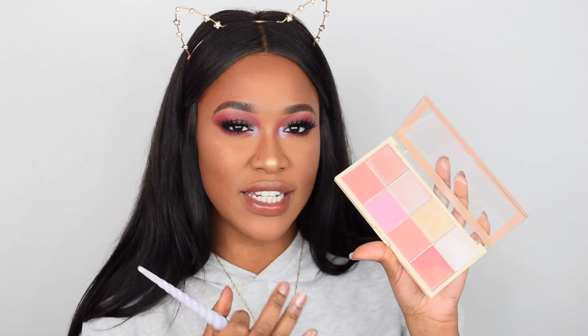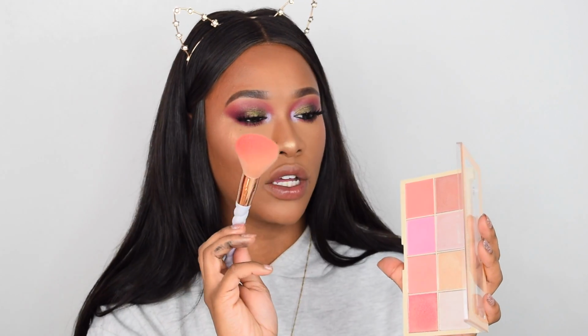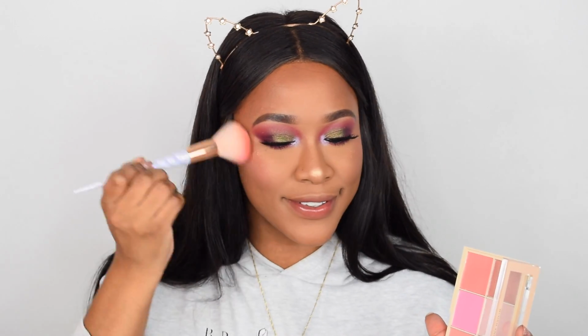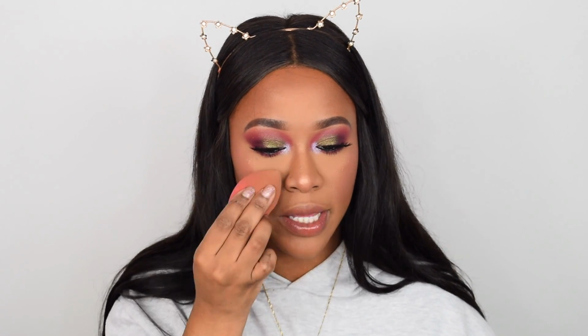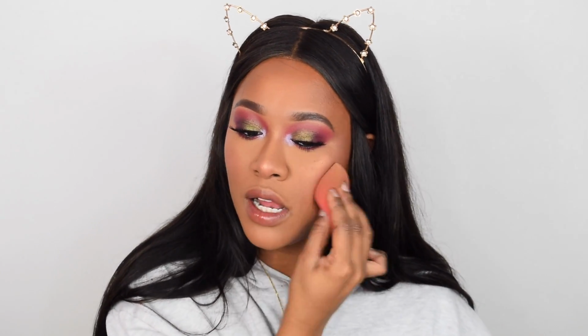I wish they had a deep berry tone in here, but we're gonna go with this one, which is kind of like a corally color, and I'm just gonna tap that over my cheeks. Not my favorite type of blush, but it goes really well with the eyes. And then what I like to do is just take my sponge and dab over the edge of that to make sure it's blended.